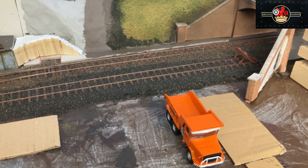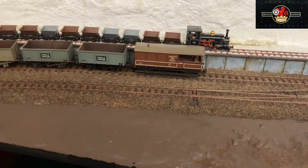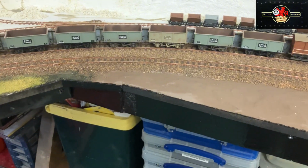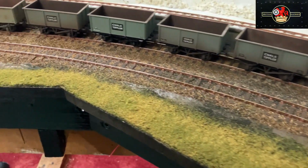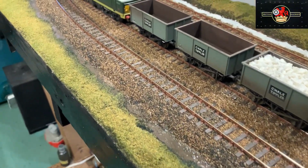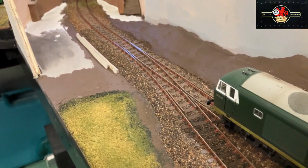In regards to the track, both the loading road and the run round road with that head shunt there are all ballasted up now. Also all the sleepers and rail have been painted. The foreground area here has all been painted up, just waiting for the veg to be put on it. This is an area I did the other day, and as you can see, as we move round, there's a bit of an open ditch running all the way along that face there. That requires a bit more grass and so on to be put into that area. Also a fence line. I found that I've run out of fences again, so an order has gone in for the fencing.